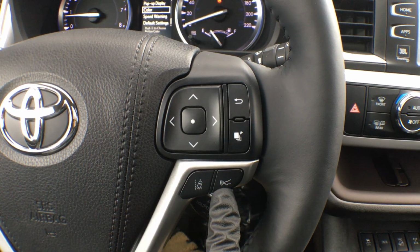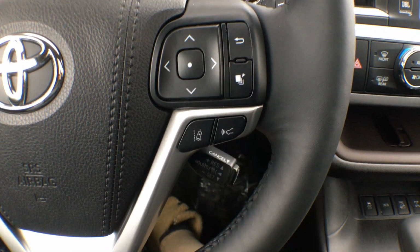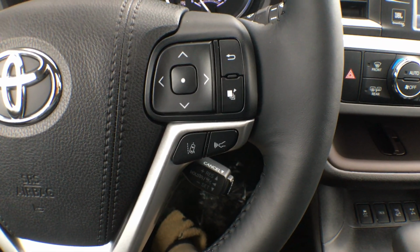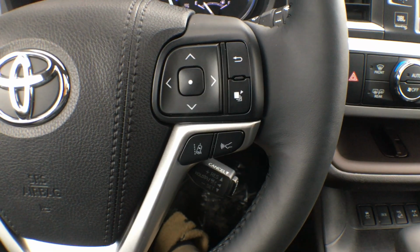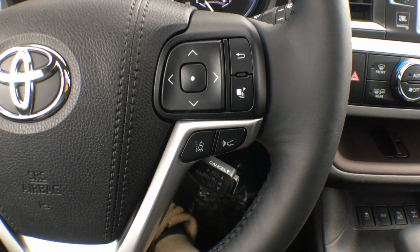This here is our dynamic radar cruise control. So we have cruise control down here as per usual, but with our dynamic radar, it uses sensors and it keeps your car a certain distance from the car in front of you. So if that car decides to slow down, your vehicle's automatically going to slow down as well. So again, that's to prevent an unwanted collision.